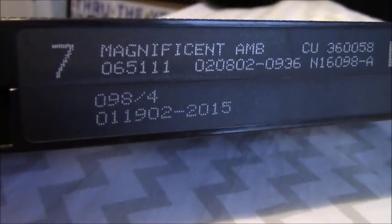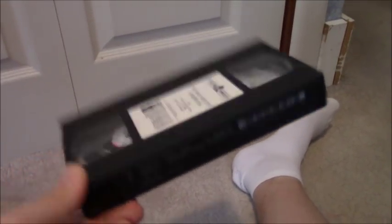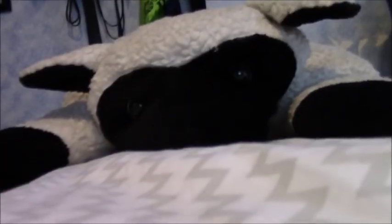Wow, and this is a much later reprint. Print dates are January 19th and February 8th, 2002. So yeah, this is a much later reprint, which explains why this one didn't come with any inserts or anything. So there you go, guys.